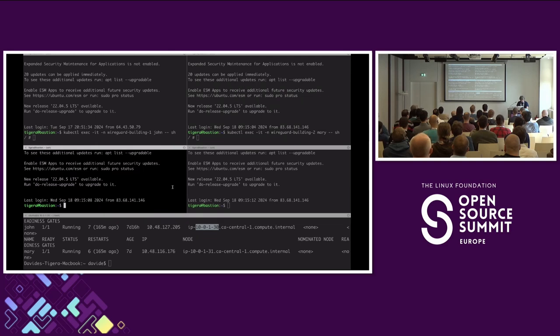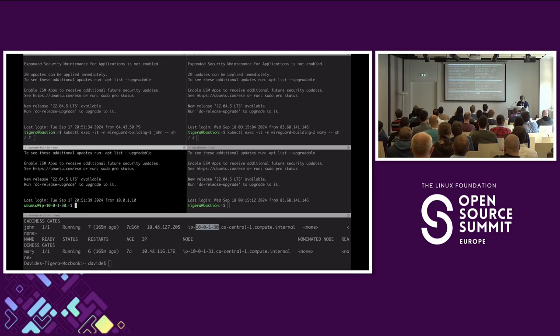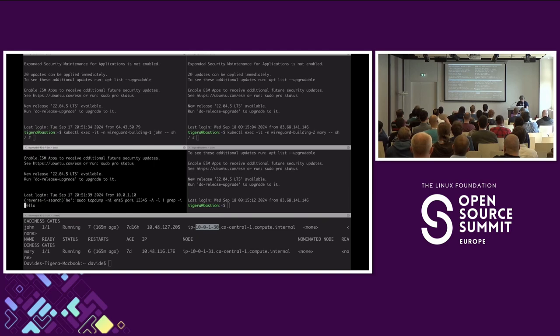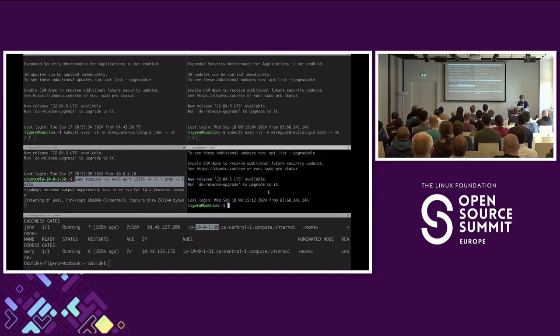And here I will start tcpdump on the worker one. So with this tcpdump command, what I'm doing is just sniffing packets on port 12345. With the capital -A, I'm just looking at the content of the packet, so I will see the actual data. And I'm grepping for hello, which of course I will include in the message that I will send across using netcat. And here I will do the same for Mary, which is hosted in worker two.